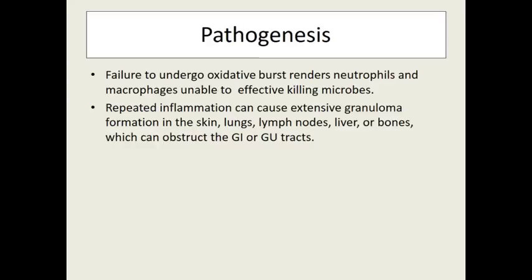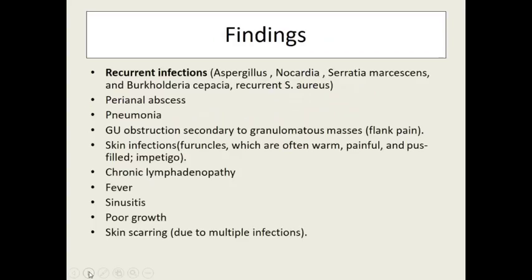the cells and multiply. This will produce a chronic infection with repeated inflammation that will cause extensive granuloma formation in the skin, in the lungs, in the lymph nodes, liver, bones, that can even produce obstruction in the GI tract or genitourinary tracts. Many granulomas all over the body.